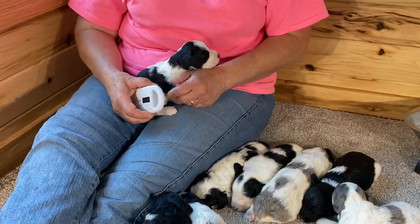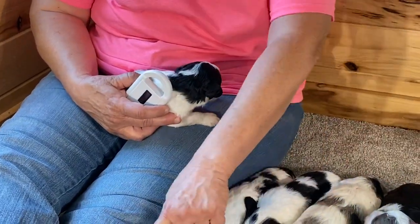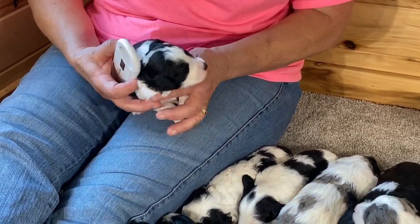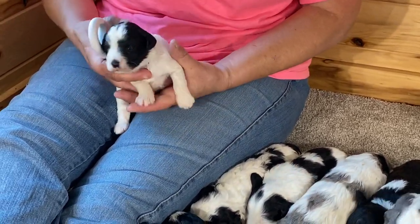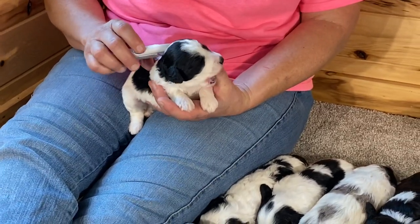These are all girls, as you know, except for the two boys, this one and this one. So this is a pretty easy litter. Although we had a litter yesterday that was born with all boys and one girl. So Grace has had her puppies.